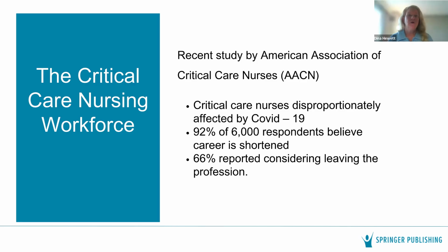Specifically, the critical care nursing workforce. What are we looking at there? A recent study by the American Association of Critical Care Nurses certainly identified that critical care nurses were disproportionately affected by the COVID-19 pandemic. All of those patients who were in critical care, the number of additional stand-up MASH type units that were put together very quickly to accommodate COVID-19 patients that were ventilator dependent really took a toll on the critical care nurses nationwide and indeed worldwide.